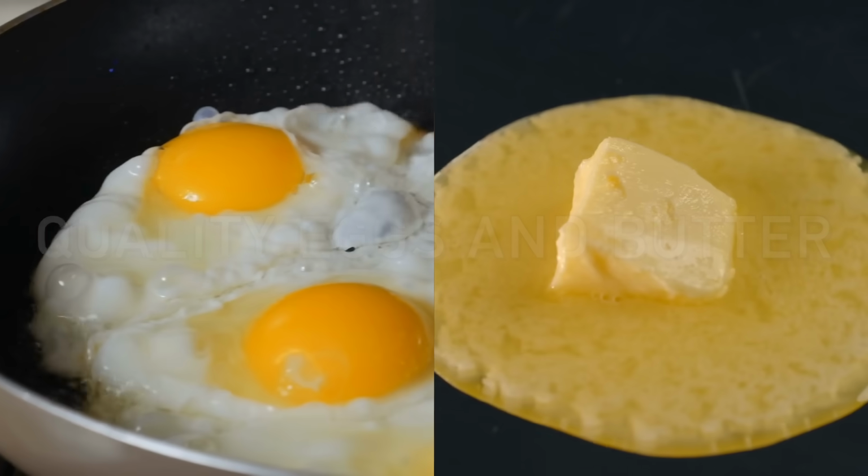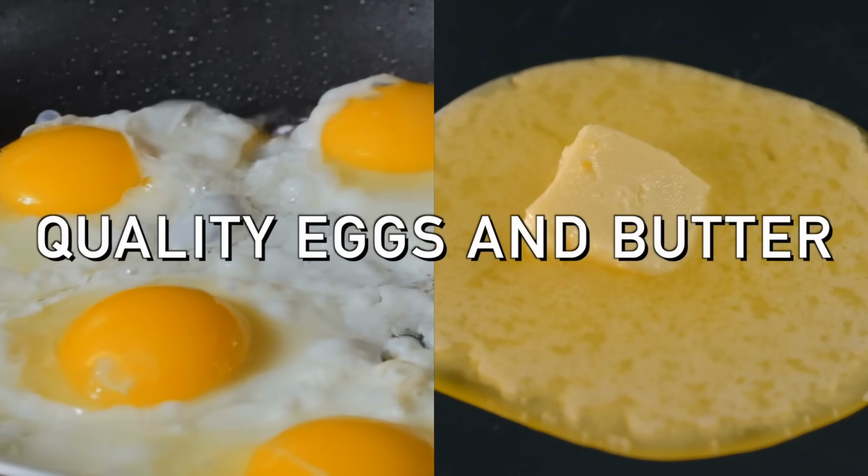So in summary, I would not be worried about consuming eggs and butter if you have problems with cholesterol, if you're concerned about your heart. Just make sure that you have quality eggs, okay, and you have quality butter.